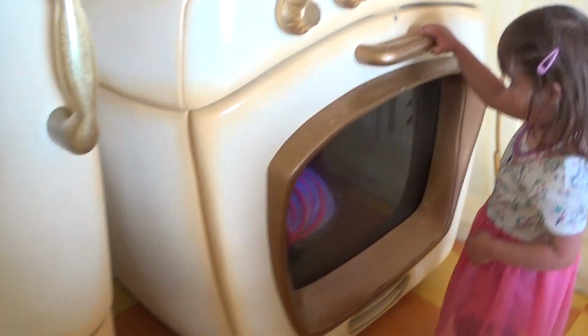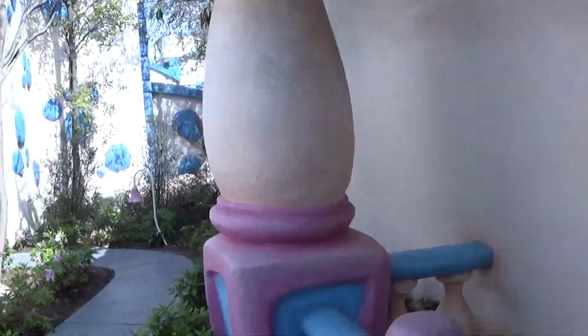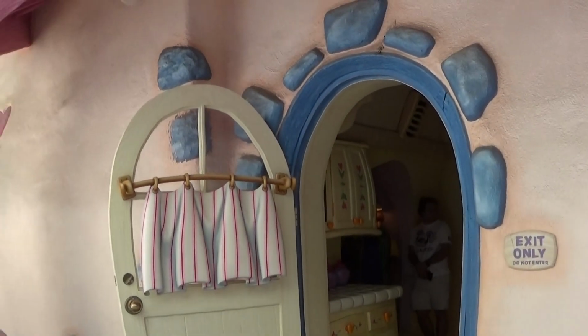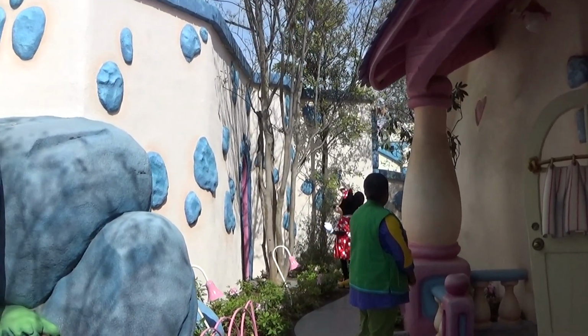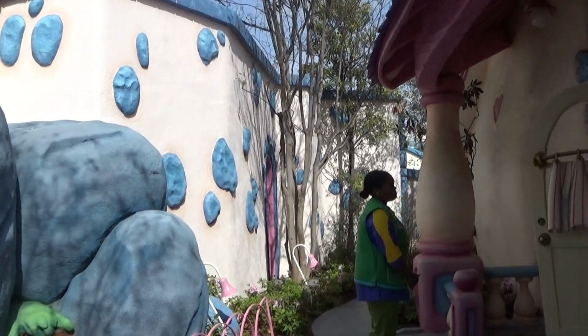Birthday, Mickey. I'm gonna spend as much time in Minnie's house as I can. I wonder where that door leads to. Somewhere secret. Exit only. Do not enter. It looks like Minnie's taking a break. Bye, Minnie. Mwah. She's going through the secret door.